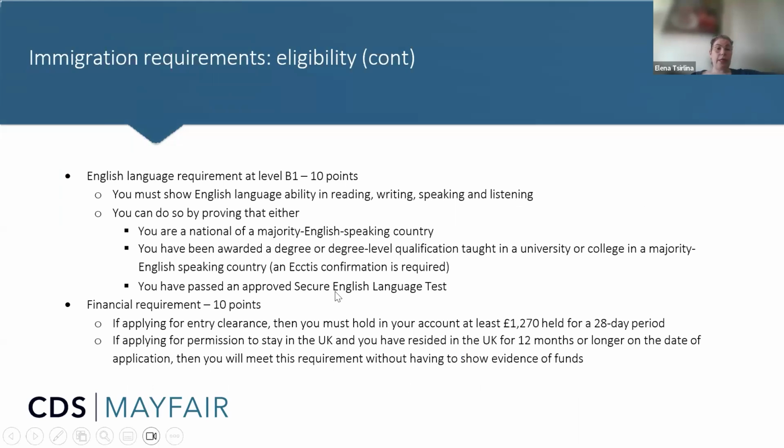The next requirement is the English language requirement. If you are a national of a majority English-speaking country, you will qualify automatically by providing your passport. If you are a US national, then you will qualify. If you do not qualify on this basis, then you will qualify on the basis of having completed your degree at Duke. Therefore, you will not, in either case, have to take an English language test.